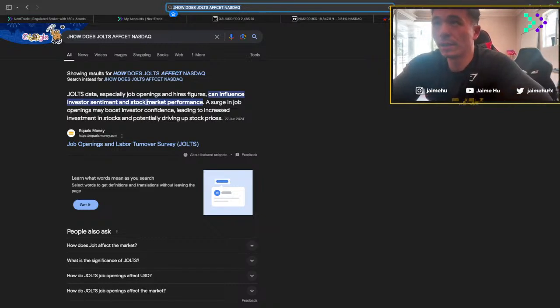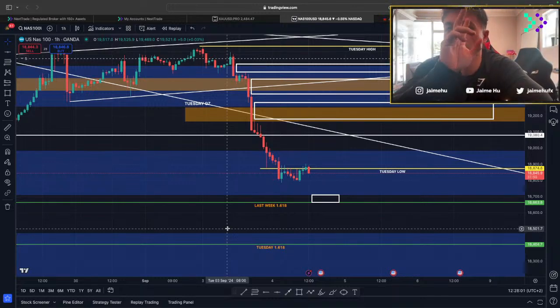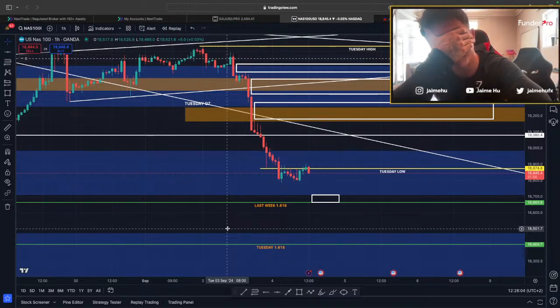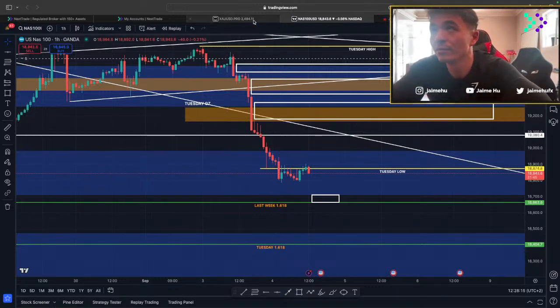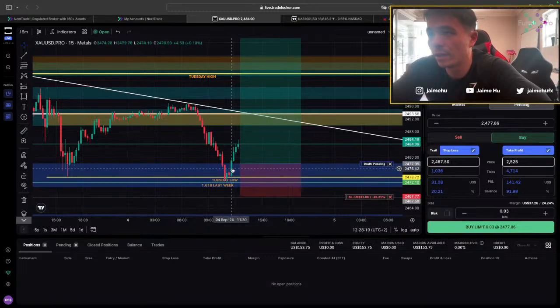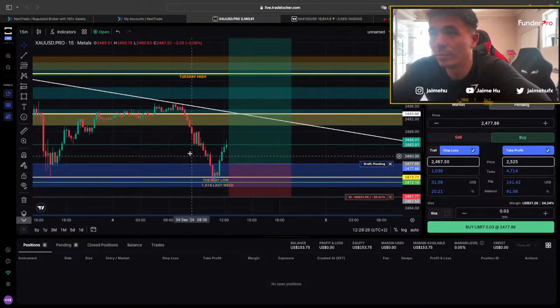JOLTS job openings and higher figures can influence investor sentiment and stock market performance. A surge in job openings may boost investor confidence, leading to increased investment in stocks and potentially driving up stock markets. All right, so we might see today a direct opposite of gold and Nasdaq, which is typically what you want to see, right? If we get a retest, it will be an A++ trade. But if I feel it's going to go to 2496 and test Asia highs, yeah, a retest would be nice. We have essentially support, Tuesday's low, fair value gap, and also depending on the daily range so far. Let's see.